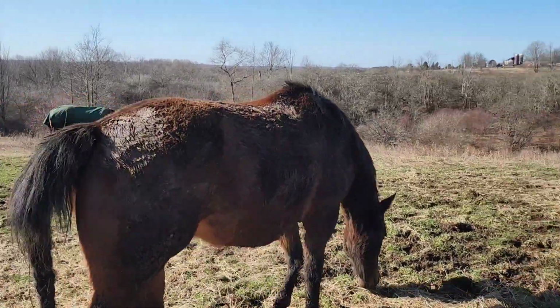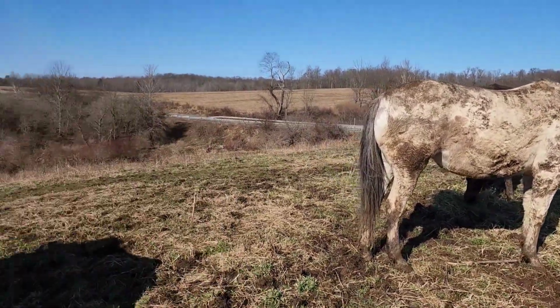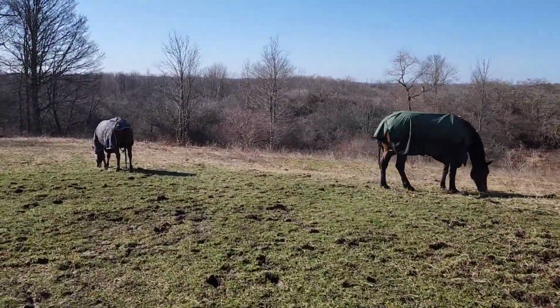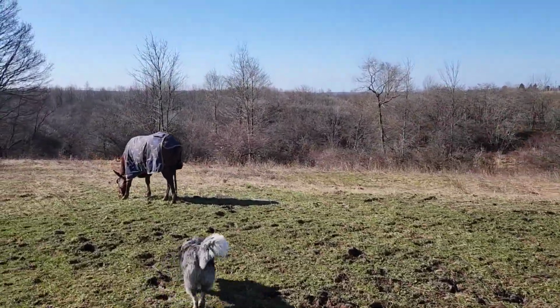So, on this farm we have horses. It's a beautiful Monday morning, bright and sunny. Yesterday was cloudy and rainy. I'm going to get into a little thing with our horses here. Introduce you to Poppy.